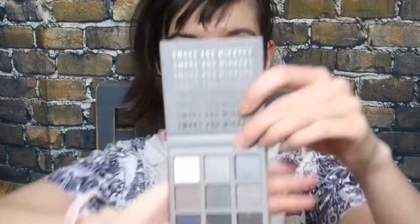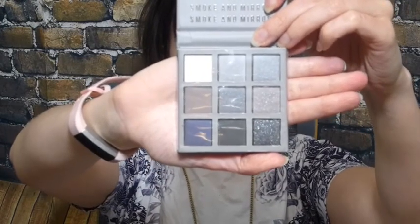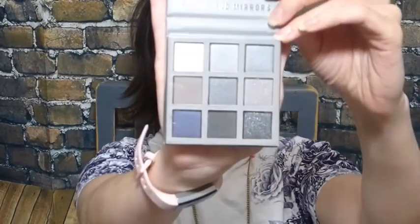And this is what the inside looks like. So it's all different shades of grey. There are 1, 2, 3. Well, it looks like 5 shimmers and 6 shimmers and 4 mattes, possibly a satin in there as well. So I thought that was a fair, for £6, I thought that was quite a decent little £9 palette.